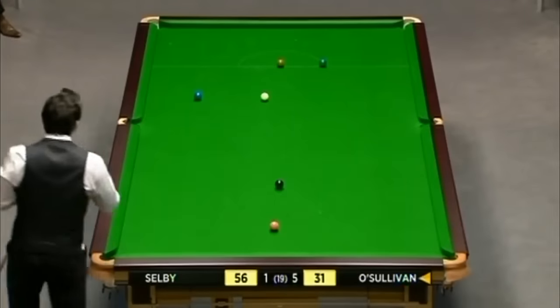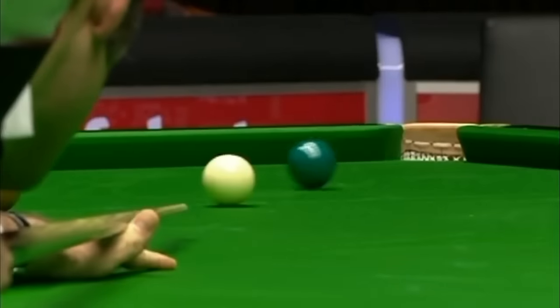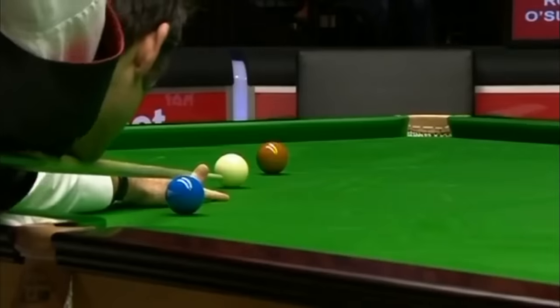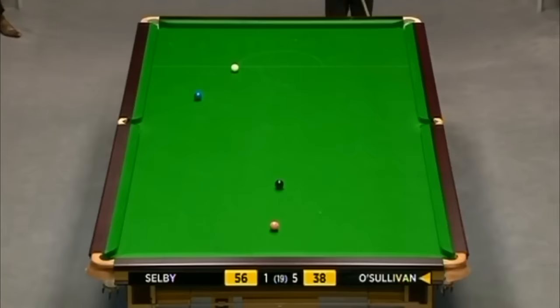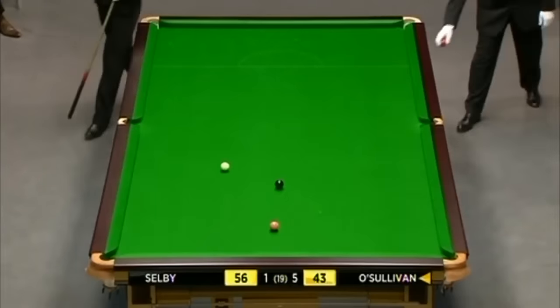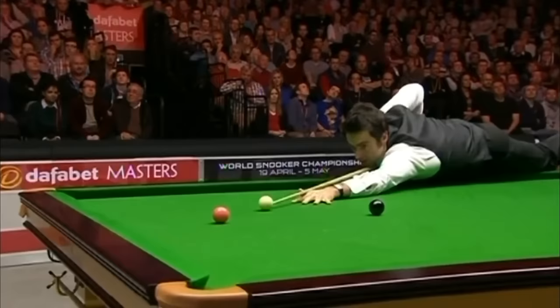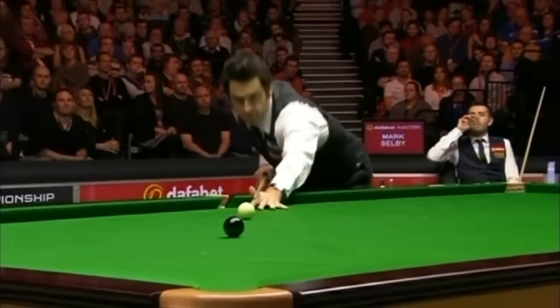Blue to pink is going to be the one, so no problem with the green and brown. Just needs to leave the correct angle on the blue to run up to the pink. Just screw back, touch. And that looks pretty good. Well, we've had everything in this match, and now we're going to have a respotted black.